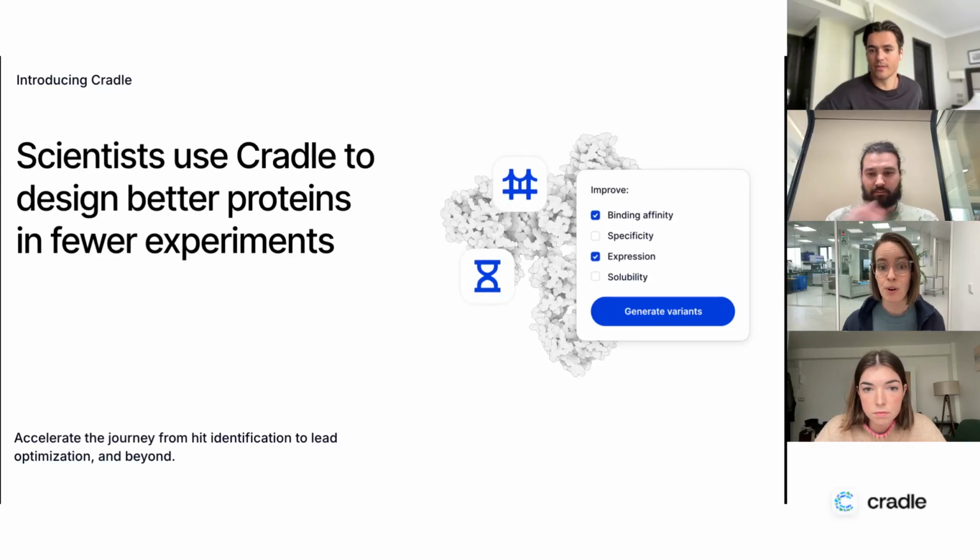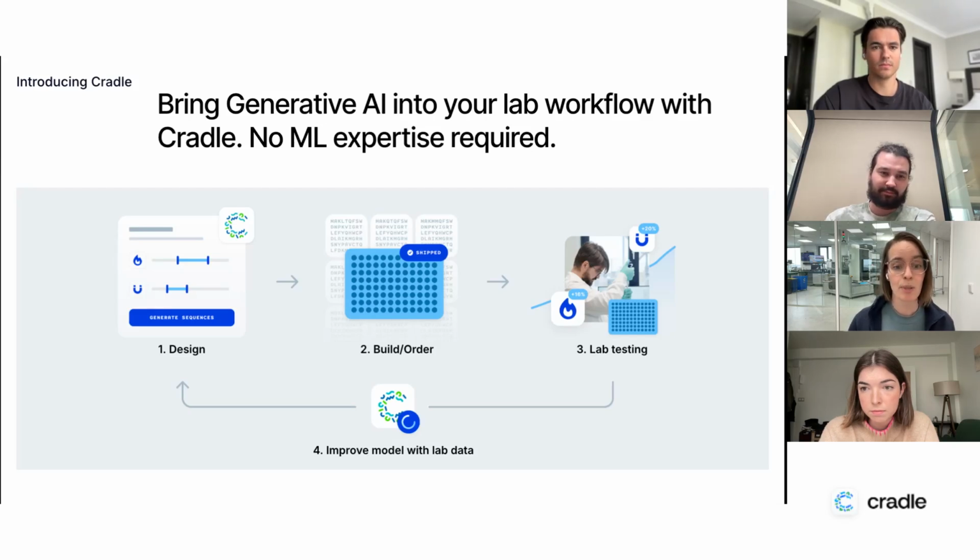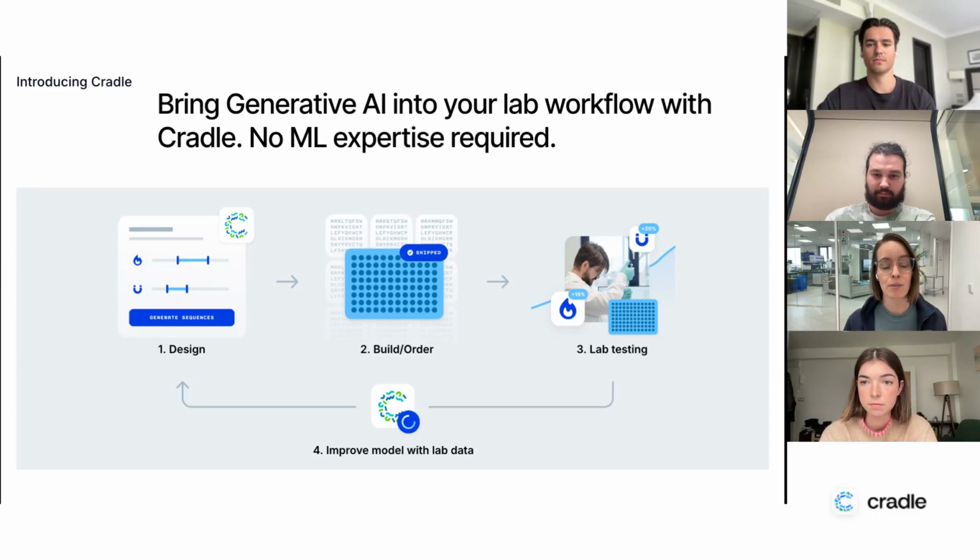So imagine that you are looking to optimize an antibody, its binding affinity, but also expression or solubility or stability. Then what Cradle allows you to do is to bring generative AI into your workflow. So you have the design happening in silico. You can generate sequences using models at Cradle, test these constructs in your lab or a lab of your choice, and then simply upload the data back into the Cradle platform so that the models learn and become an expert at your project and optimize these properties for your molecule, for example, your antibody, as the rounds progress.